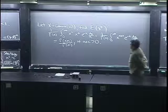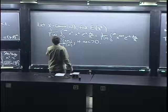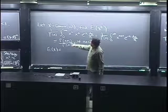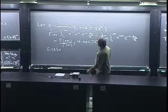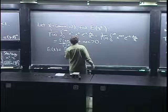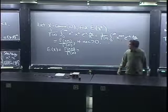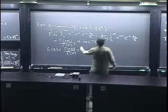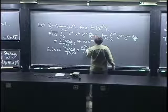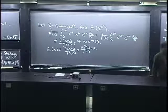So let's use this just to quickly get the mean. Expected value of x equals, now just let c equal 1. So that's going to be gamma of A plus 1 over gamma of A. But then, remember that identity, gamma of A plus 1 is A gamma A. So this is A gamma A over gamma A, which simplifies to A. Very easy looking formula for the mean.